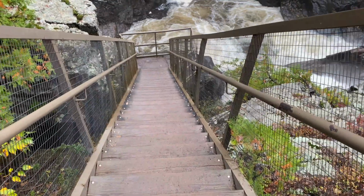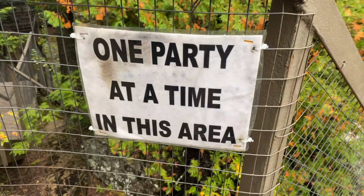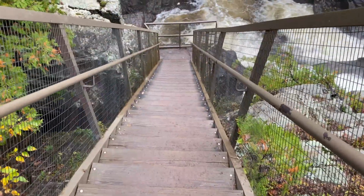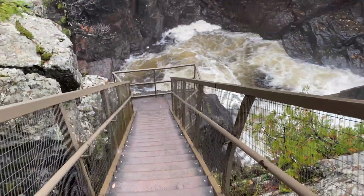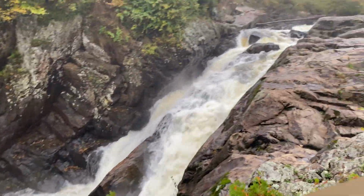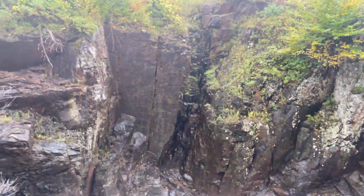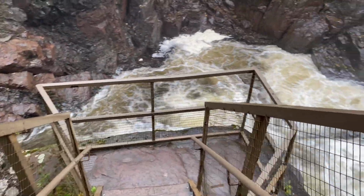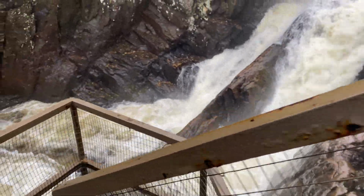All right, so this is a little point here. I don't know if this is due to the current situation of the times, or if this has always been like this. I would assume it's always been like this. It's probably just nice to give people some space when you get down to this little area. Steep steps here, beautiful falls. I mean, really beautiful. I'm not going to do too much talking because these waterfalls are loud.